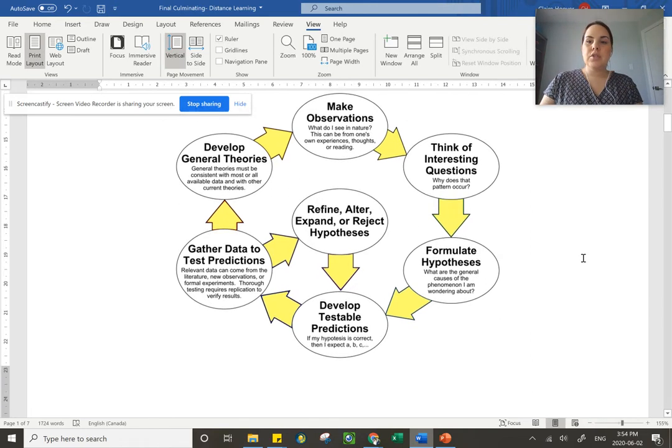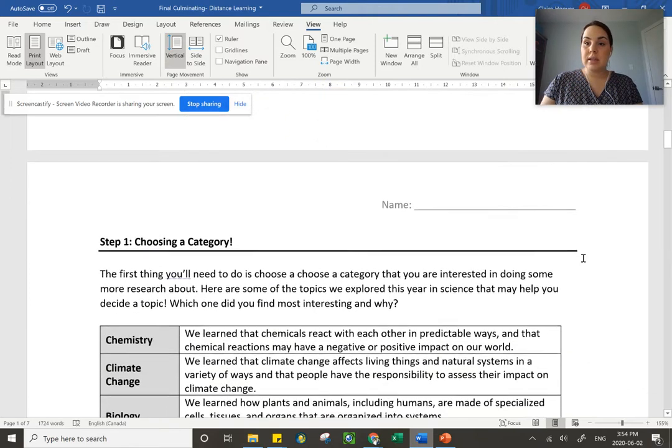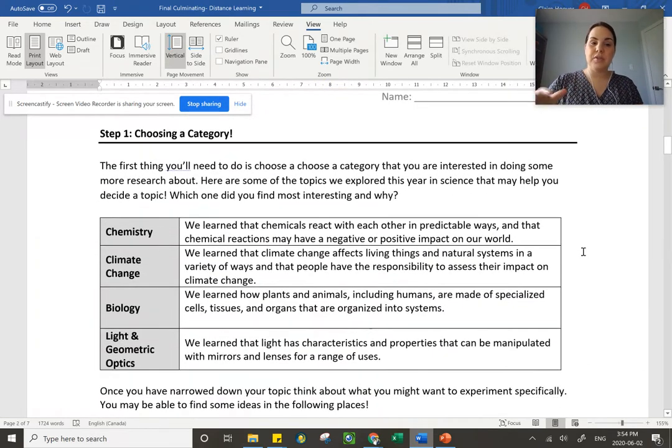Okay, so this first step of the assignment and this first video is going to help you go through step 1, which is choosing your actual category. Okay, so the first thing you're going to actually have to do is choose a category that you're interested in doing some more research about.